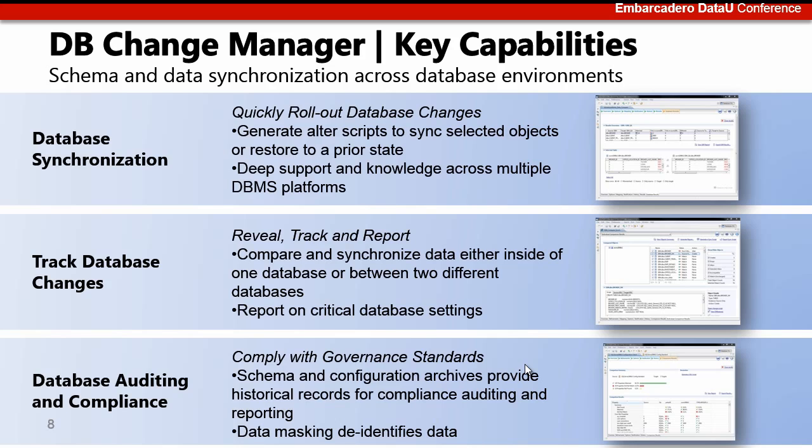We've also seen track database changes. I did talk about this, and actually the bank clearly used this as well. We can reveal, track and report. So we can create the synchronization scripts, and then out of that we create the different types of reporting.